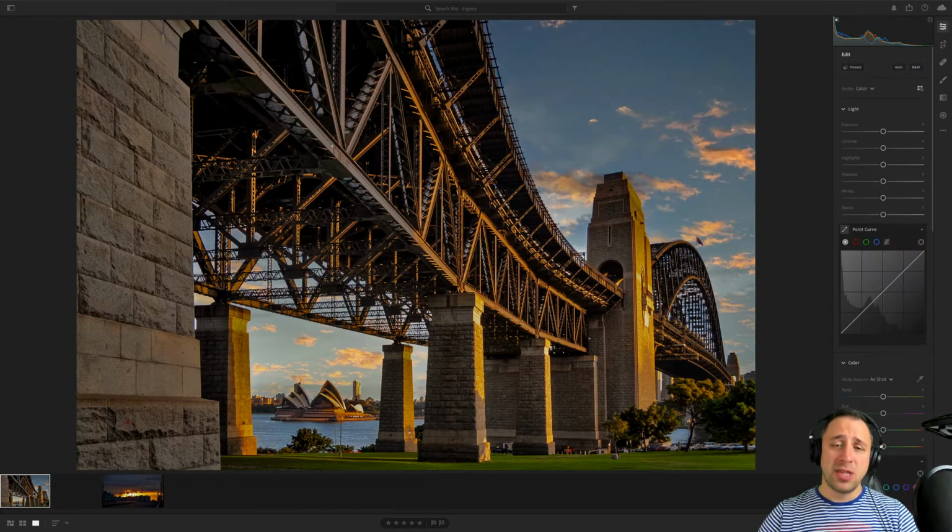But let's talk about the technical part of the photo. Technically, I think this is very well done. I think it's nice and sharp all the way through. I really like the light. I think it's exposed well, and nothing much I can add on this one.